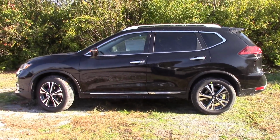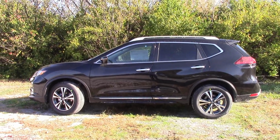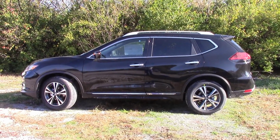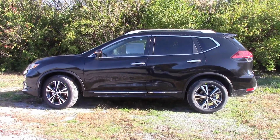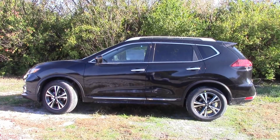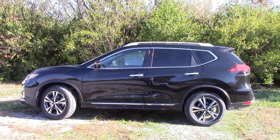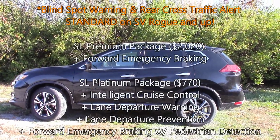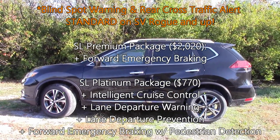The Rogue is 184.5 inches long, which positions it at the top end of the segment, beating the RAV4, CR-V, and Escape. Some models of the Rogue are available with a third row, so the extra space is needed for that. As far as safety is concerned, the 2017 Rogue hasn't been tested yet. However, the 2016 model scored the best rating of good on every test, so I would expect that to carry over. There are also several advanced safety features, but they are spread out over several trims and packages. The info is on the screen.